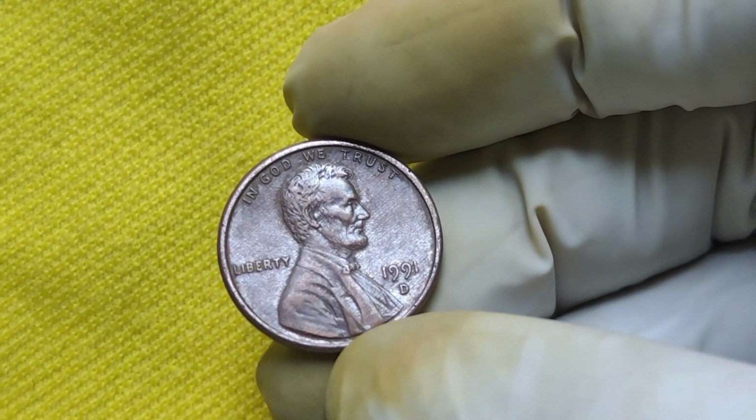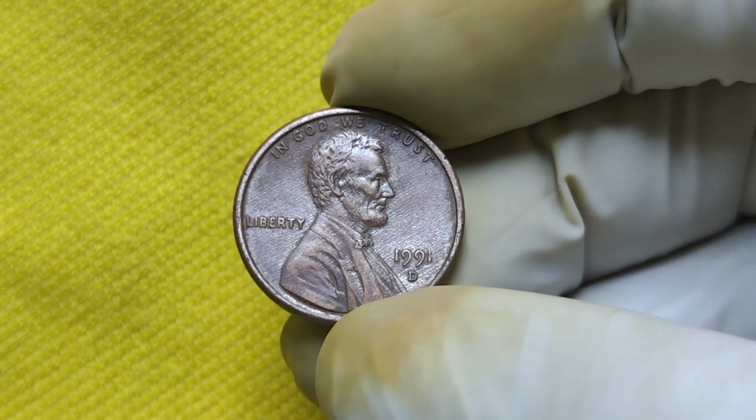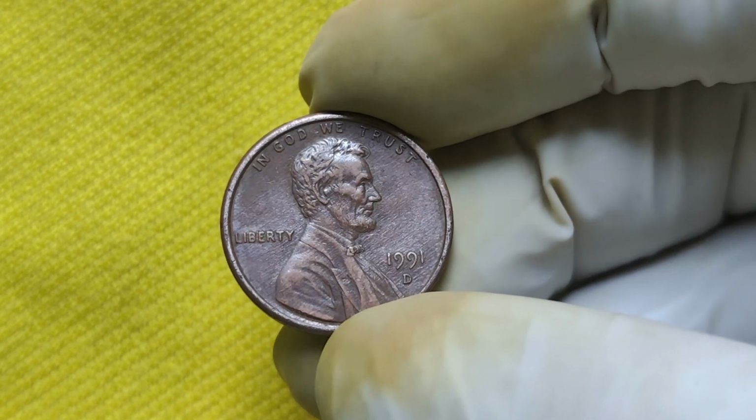Who knew a tiny penny could hold such big value? So, go check your piggy banks, coin jars, or even your couch cushions. You might just strike gold with a 1991 D penny.